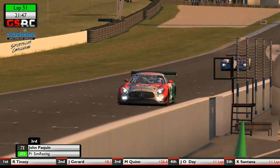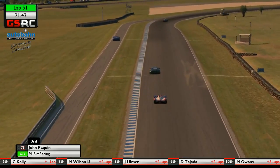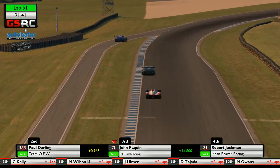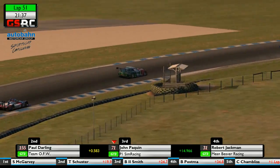Lamberti just gets by, but he still has a stop to make as well. So Lamberti, I believe, will inherit the lead. You can see it on screen right now. Coming out of the pits, going to be close. How about that?